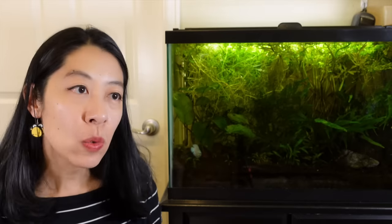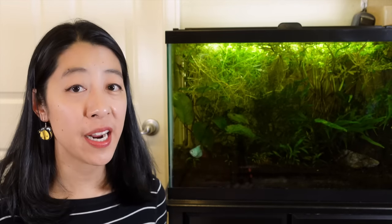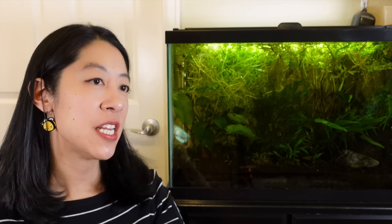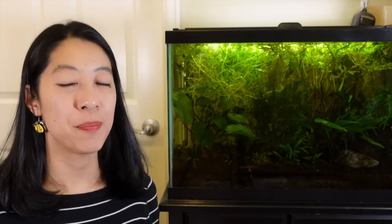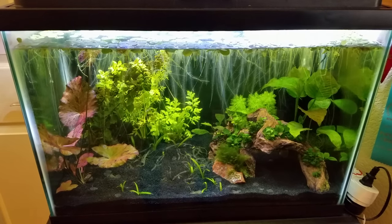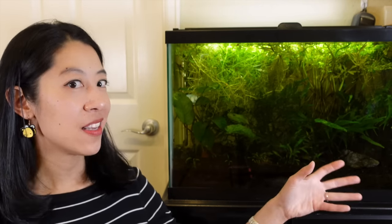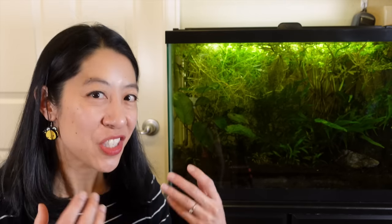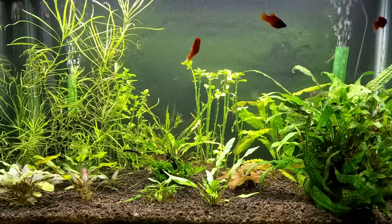The reason I didn't start them earlier was that, as a beginner, I was really afraid. I was still learning how not to kill fish, and having to take care of another kind of living thing, plants, was overwhelming. But eventually I was comfortable enough to try them, and it was amazing. Basically, the plants consume all of those toxic nitrogen compounds and use them to produce new leaves and roots.